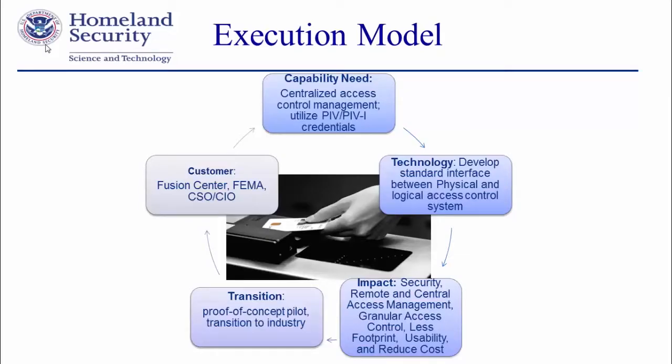All right, so yeah, we've developed that video because of the large interest in the community. We've been going around showing the proof of concept pilot to not only FICAM, the ICAM subcommittee within the Federal CIO Council, but also other communities that are interested, especially the commercial sector. Okay, so like I said, this is our execution model.